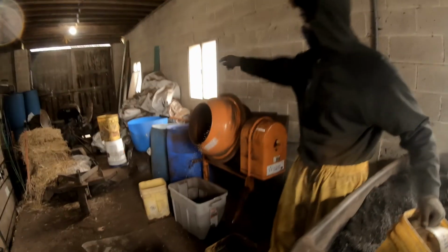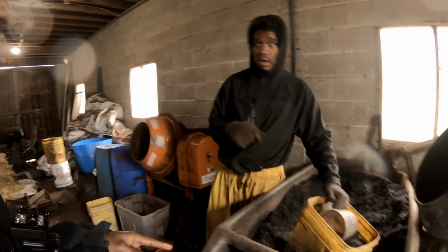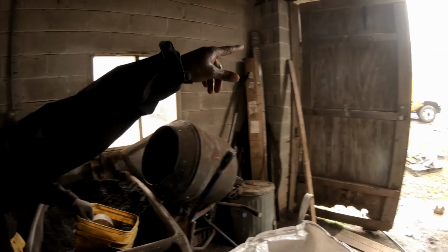Mixing vermiculite, peat moss, and compost together to make this. Right, and this is the compost that's right over here, right?